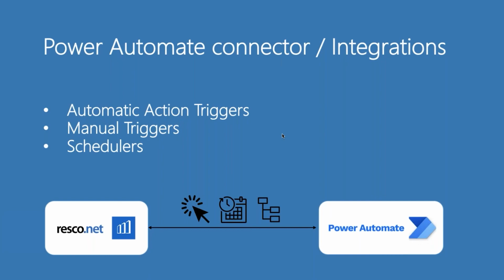Setup of integrations as an automatic trigger, manual trigger, or scheduler. All these options are available now for Resco Cloud Power Automate bidirectionally. No matter which application you would like to integrate, you can set up this integration by these three modes.